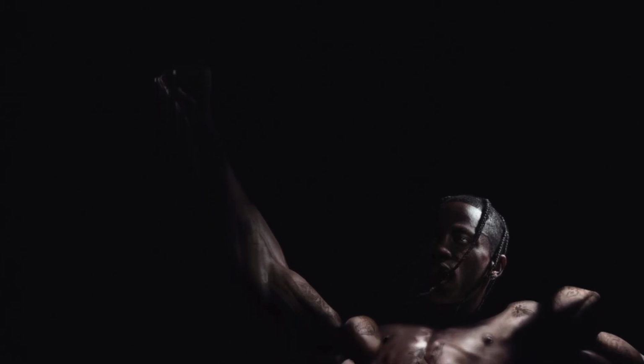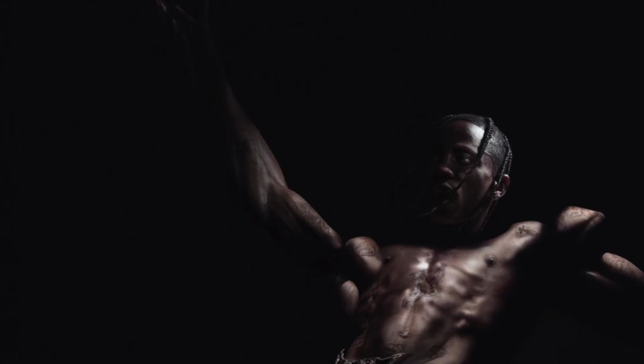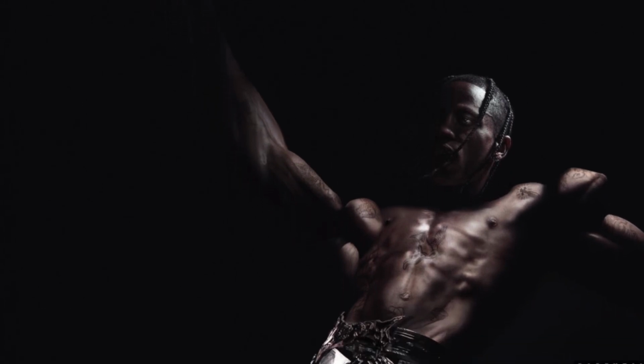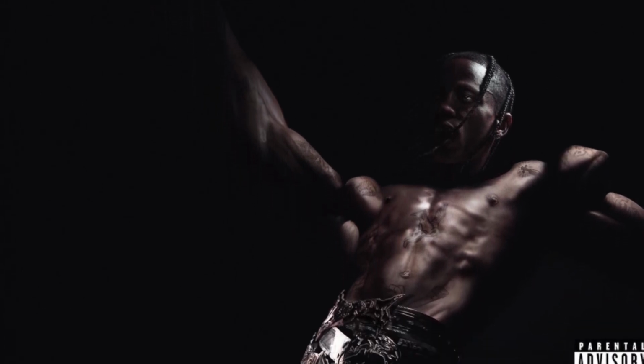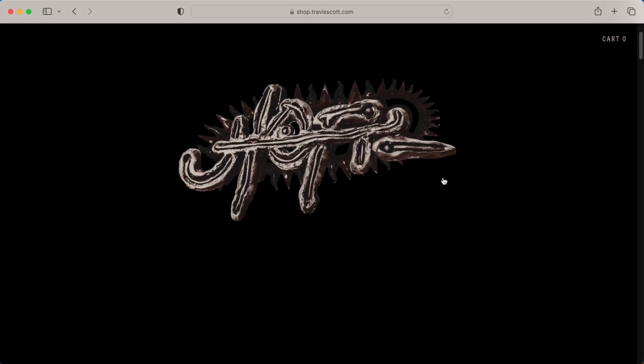What's going on, everybody? It's just another day in the kitchen, back with another episode, and Travis Scott's new album, Utopia, has finally landed. 19 tracks and nothing but pure heat, and I'm so excited to listen to it. Now, with the news of this new album, we also have the news of a new Travis Scott Utopia merch drop, so of course, you know your boy had to cook something up for it.